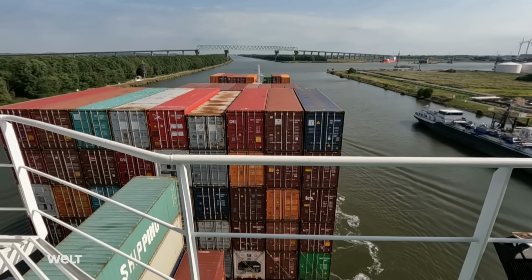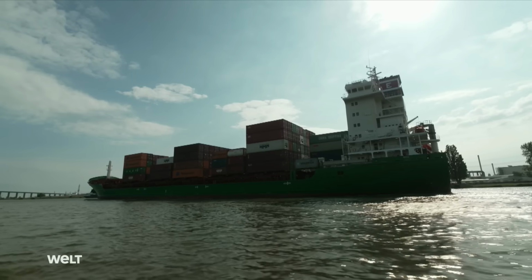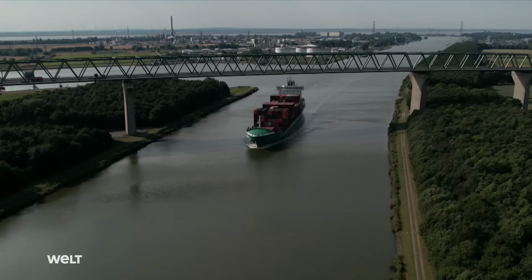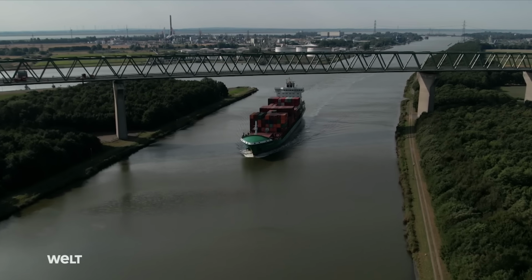For us pilots, it's a bit like a home away from home. A home with a panoramic view. Almost 100 kilometers now lie ahead of the crew. Estimated transit time, 8 hours, at least.